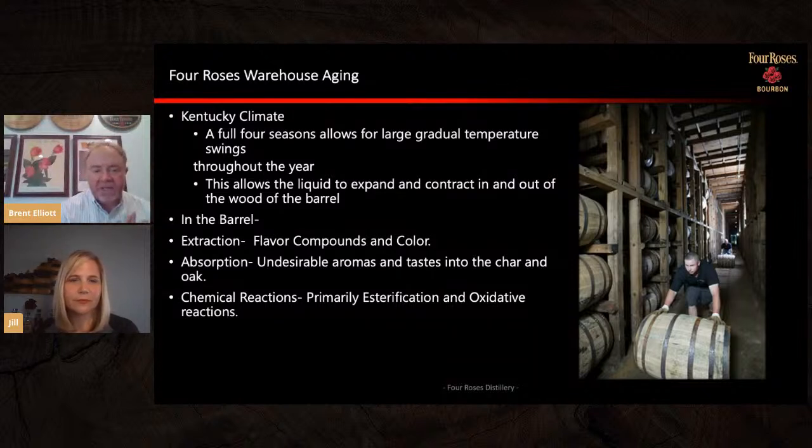The third thing that happens, and this is also dependent on temperature, is the chemical reactions. So you get a lot of reactions from the original compounds from the spirit, reactions with those compounds and the compounds in the wood, and you get a lot of oxidative reactions that take place too. And all of these reactions are very important to creating that mellow, aged character that you get from aging in the barrel. Okay, next slide, please.